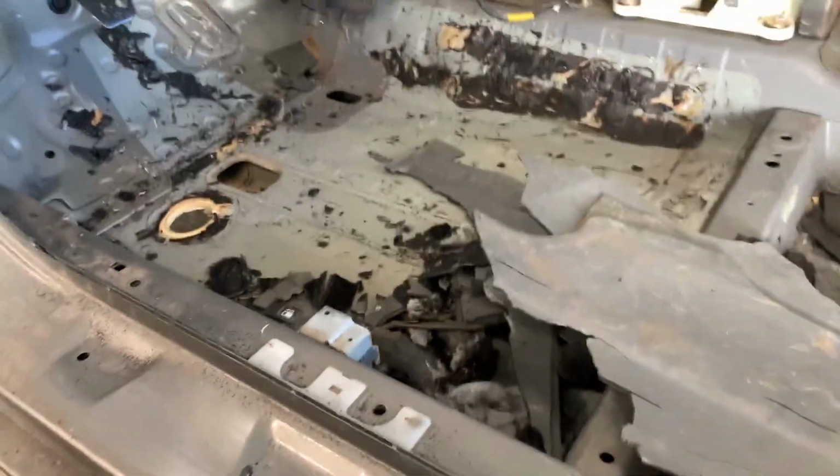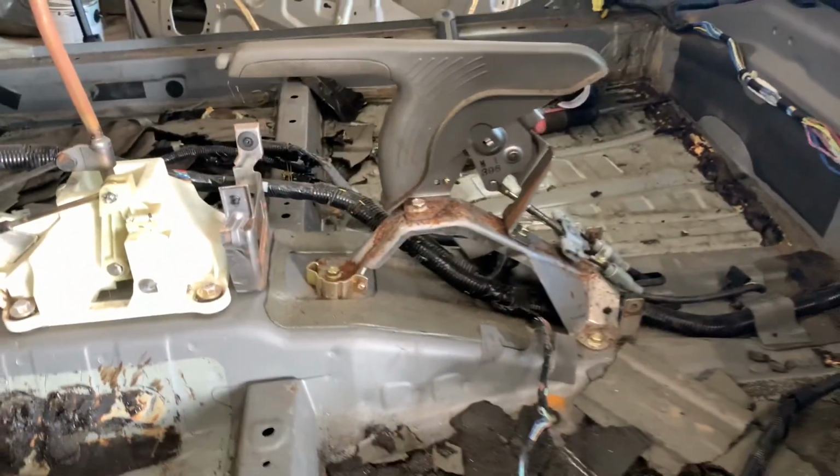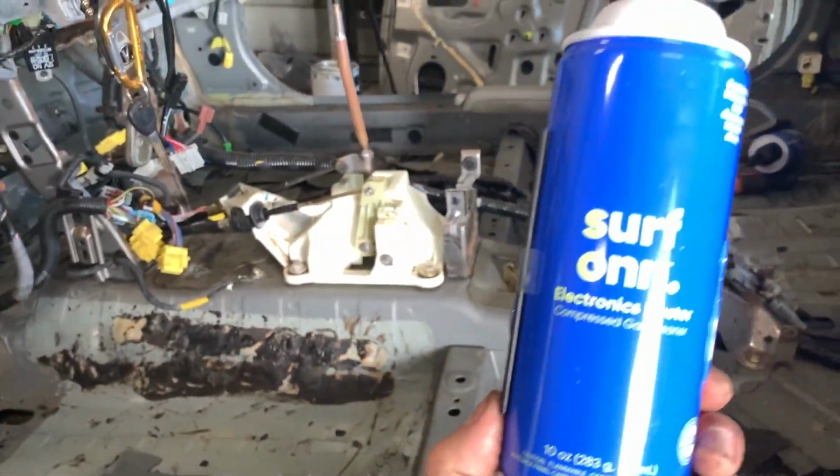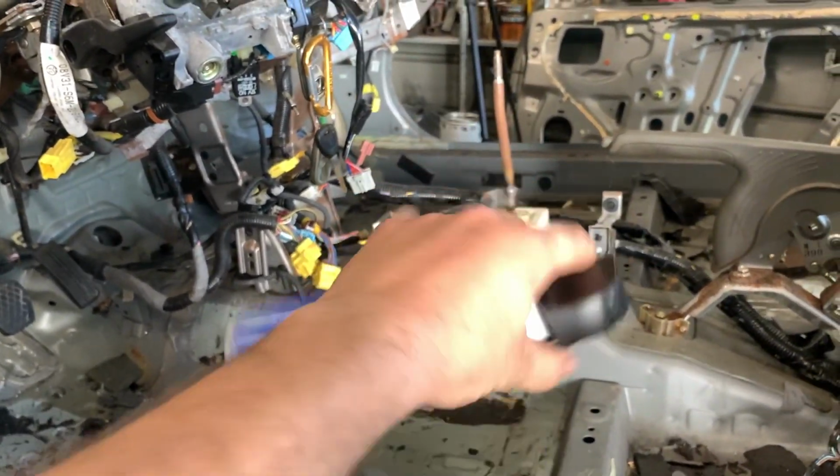Look at this, guys. That was not as long as you think. I thought that was gonna take a really long time. Shout out to the dude on YouTube that showed me this trick. Electronic duster, like compressed air, but you turn it upside down and it's just like dry ice.